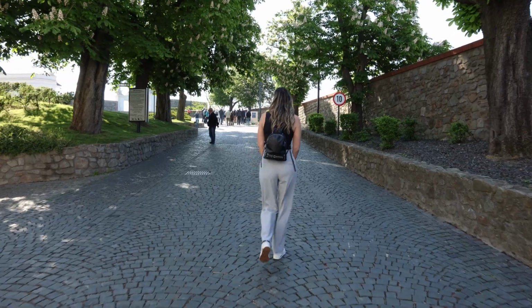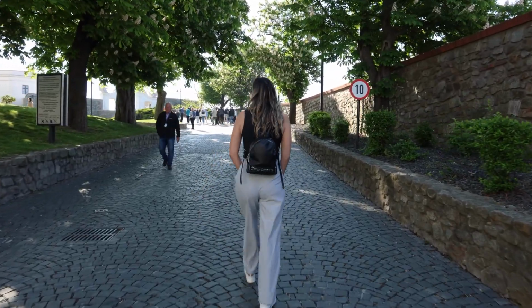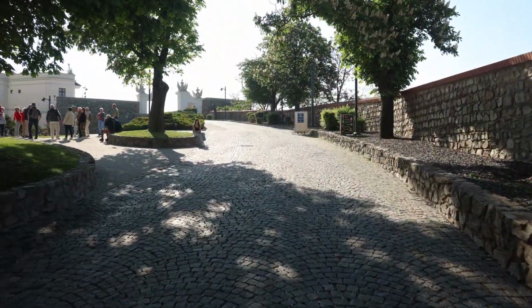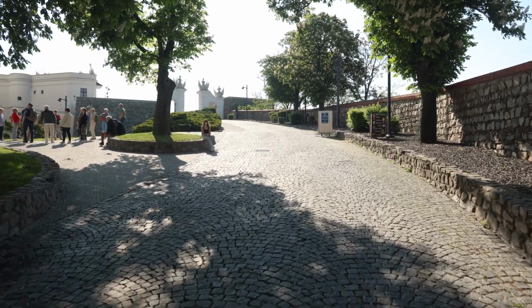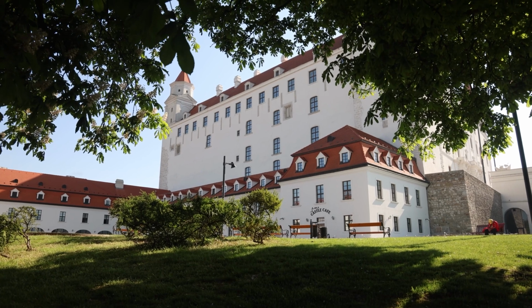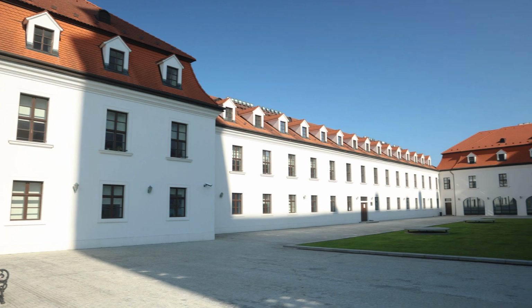We started our day at Bratislava Castle, the most recognizable landmark in the city. It sits on a hill above the Danube and you can see it from almost anywhere in town. The walk up is short and easy, and once you reach the top, the view is totally worth it. You can see the old town, the river, and even into Austria on a clear day.